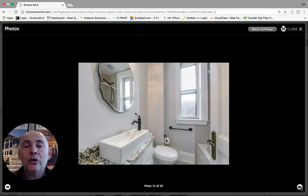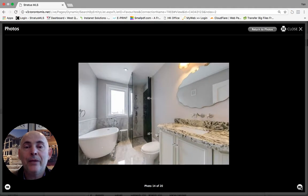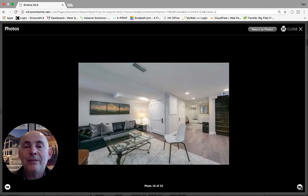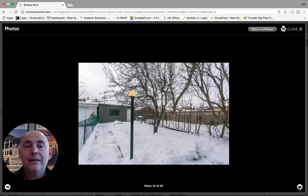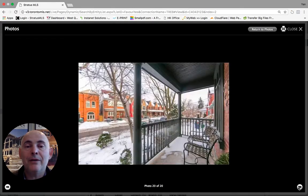They've done as much as they could with the space that they had here, including this lovely ensuite bath. The basement's good size, decent height ceilings. I'm 6'2", I could stand up pretty good. This is where the utility room is. You have open concept there, more or less. Not a defined bedroom, but they'll need to be in that spot. And then you have a very nice sized backyard.